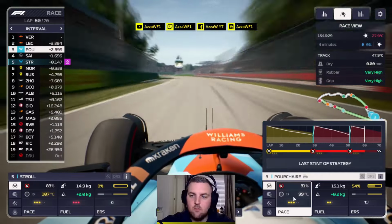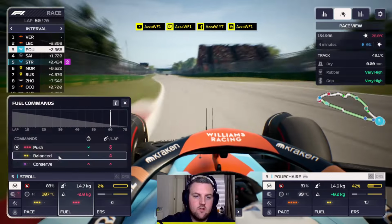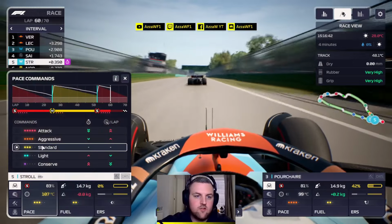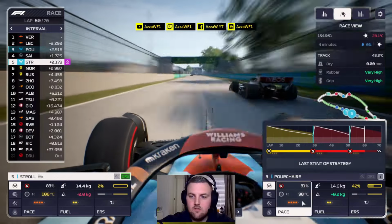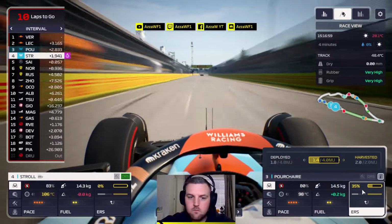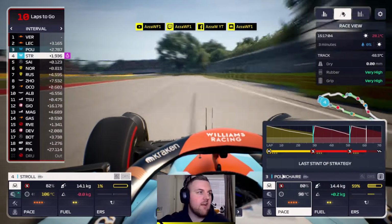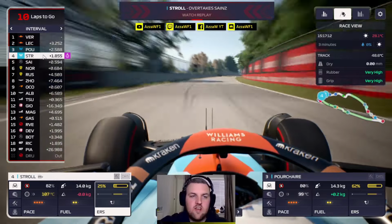Pourchaire's just comfortable with 10 laps. Go aggressive. Oh, on the tyres. Let's go for aggressive for Stroll as well. We've got DRS on the Mercedes. And we're through back into P4. Now we've got to earn that ERS back whilst attacking, because we're 2.6 seconds behind with Pourchaire.